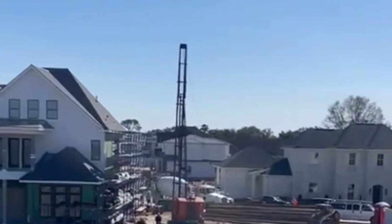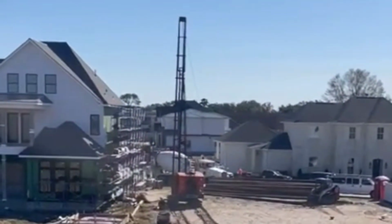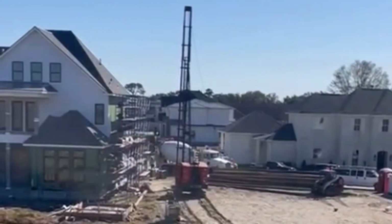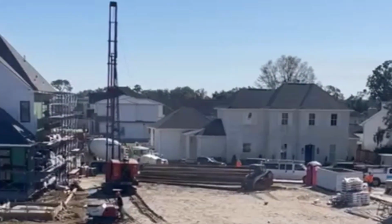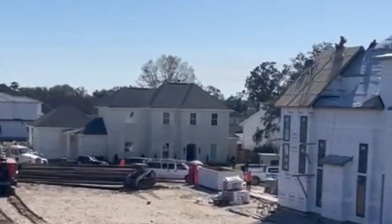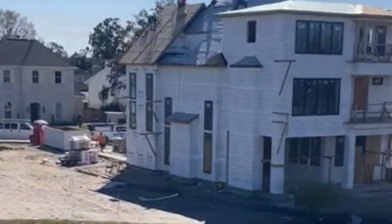See that big crane there? That's a pile driver. They're actually putting wood pilings down to solid, I don't want to call it bedrock, but more solid ground to help support the weight and the load of these homes. But I'll give you an update from the front so you can kind of see what that looks like. Just some interesting things here in New Orleans.